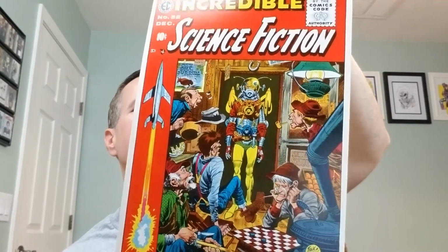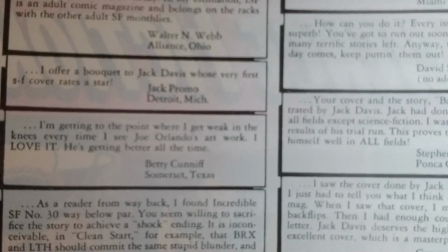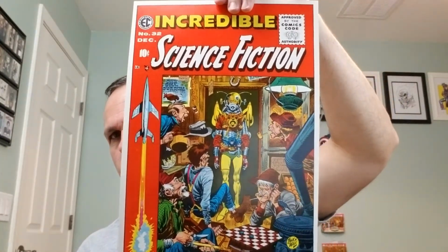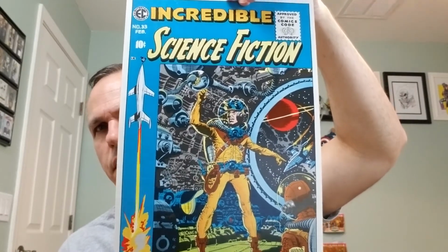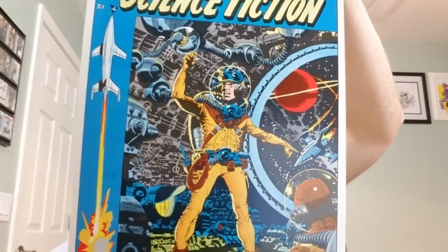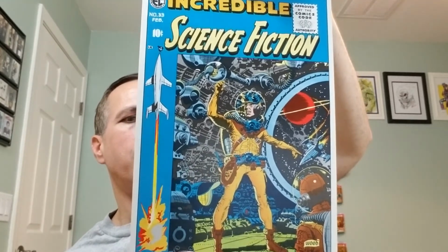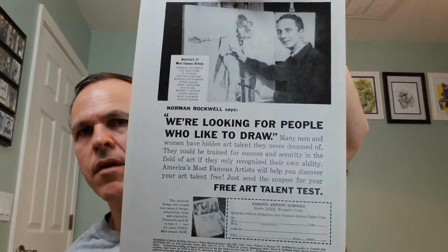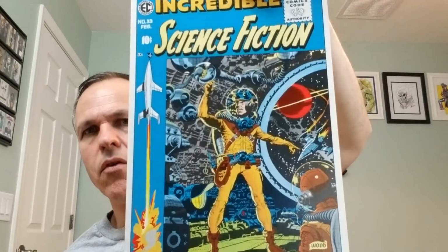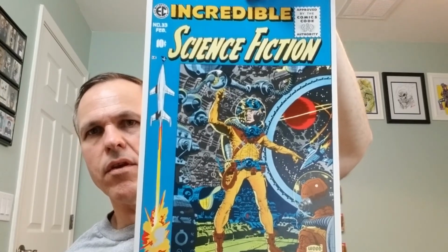On the inside, we have letters from fans. Again, number 32. And lastly, we have another Wally Wood cover with issue number 33. Beautiful. Look at the detail. Just incredible. And we have an advertisement on the inside for Famous Artists Schools, featuring Norman Rockwell. So issue number 33, the last of the 11 in the Weird Science Fantasy / Incredible Science Fiction series.